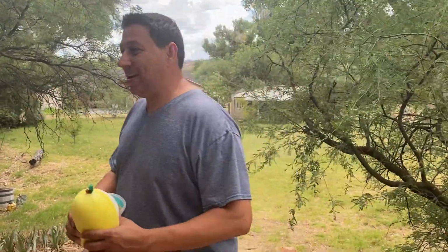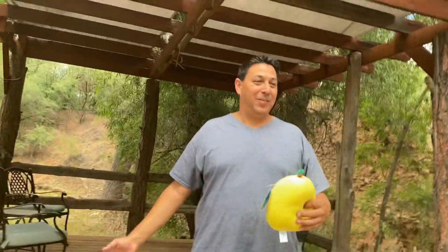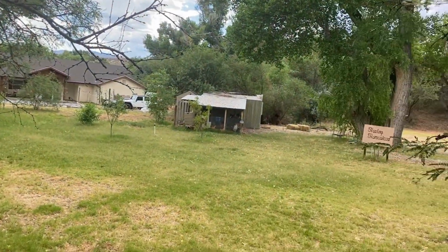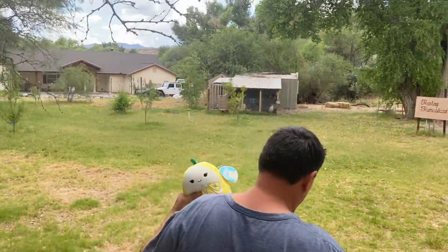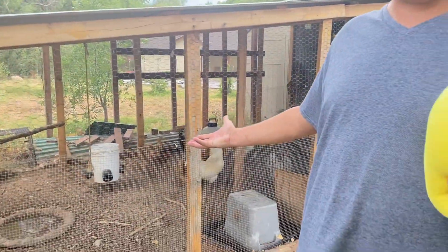And then over here is a little gazebo area for relaxing. If you look over here on this side, you see it says Healing Homestead. Let's go check out the chicken coop real fast. They have a chicken coop. Exciting stuff. Chickens. Yay!